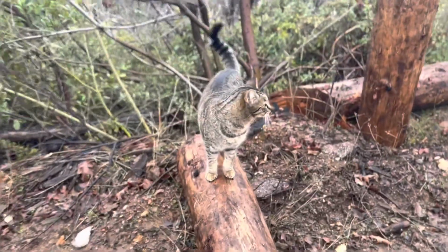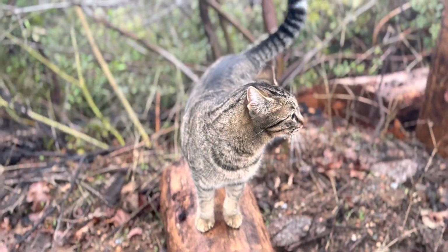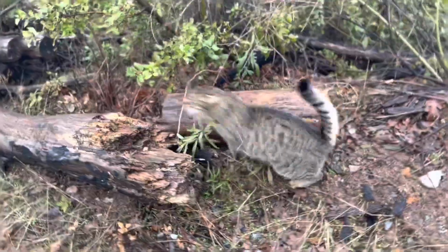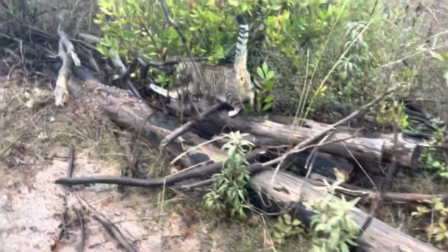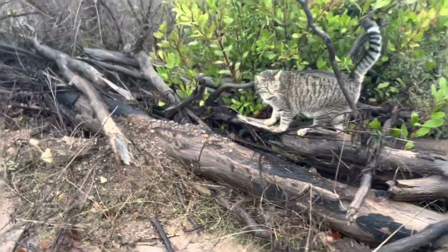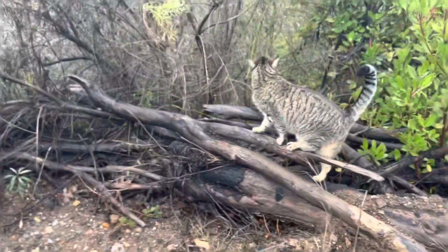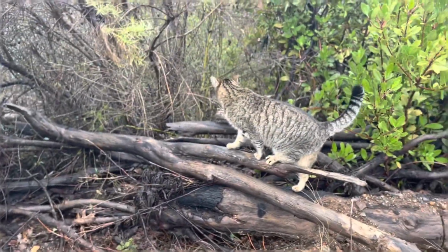The lifestyle of Kitty Witty. Running around in the rain. Snooping around, sniffing around, nose to the ground. Looking for birds and gophers. Rats.